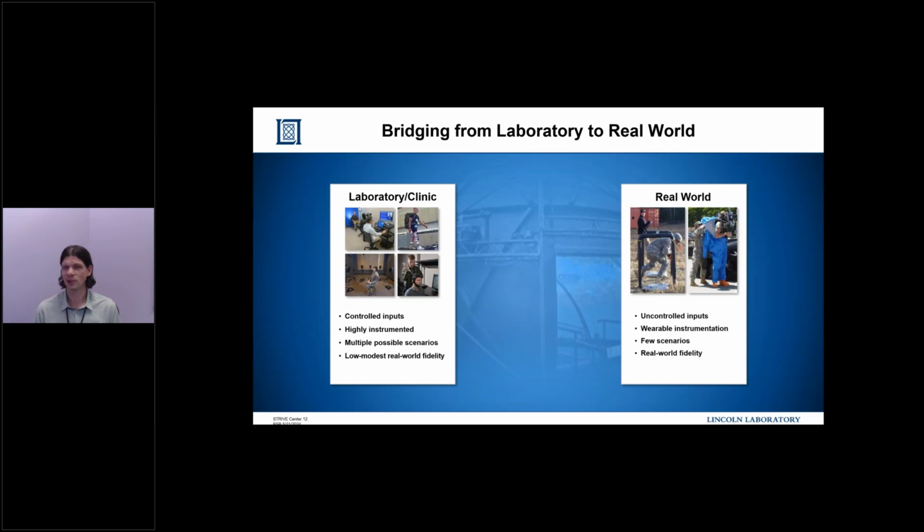Now, the real world has its own challenges. There are uncontrolled inputs, which creates a lot of problems from the research side of things. You have to rely on wearable instrumentation, which may not be gold standard. You have to rely on very few scenarios. If you want a city scenario, well, you have to bring people to a city. If you want a forest scenario, you have to bring people to the forest. And that can be a real challenge from a time and money standpoint. But of course, the real world has real world fidelity.